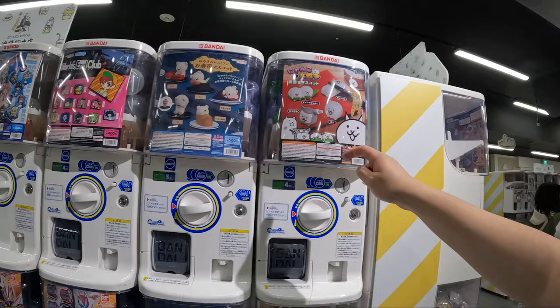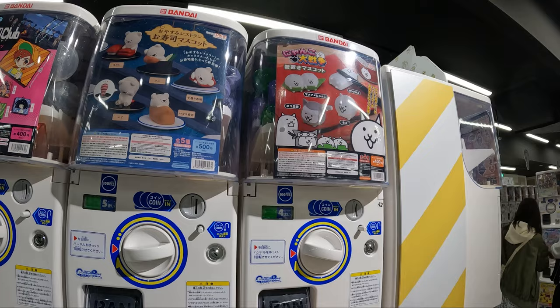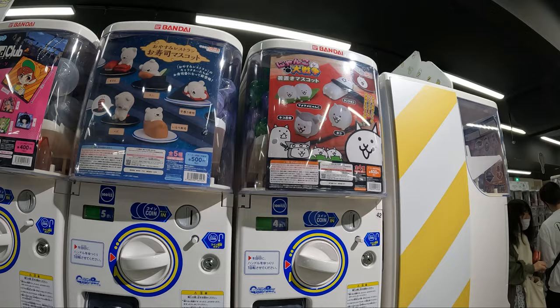Oh shit. Alright, this is cute. I'll go for it. I love this cat gotcha. This is a tower defense game. Purple. Oh, we got tall cat. Oh, he's a chopstick holder. Wait, I like this a little bit more. I'm gonna go for it again.